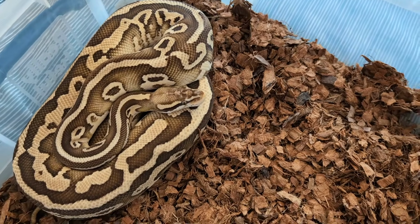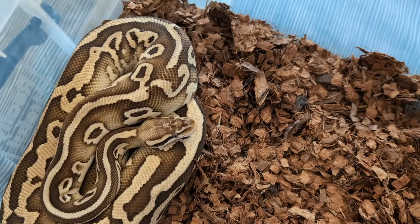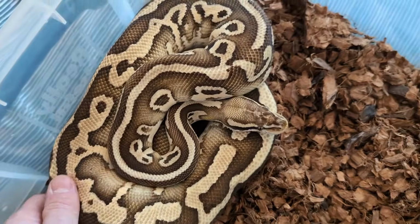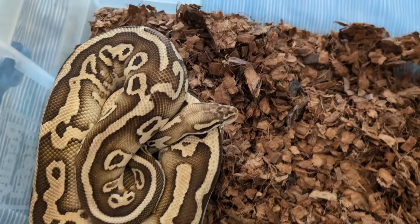And again, she only took a few days to start feeding again, and she was bang on it. So she's not looking quite her usual self with her thickness and everything. She's lost quite a bit, but she's getting back on track.